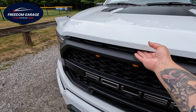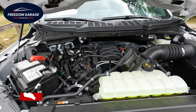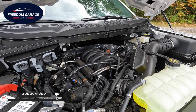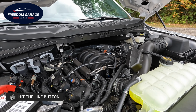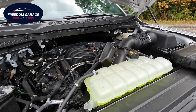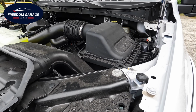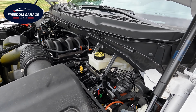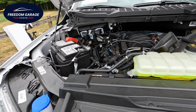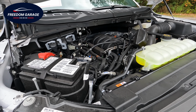Look under the hood here. There we go. Alrighty, so in this beast, we have the 5.0 liter V8 pushing 400 horsepower and 410 pound-feet of torque, and it'll do 0 to 60 in 4.4 seconds. Okay. You can see our intake. It's amazing how they sandwich these motors in here nowadays. Wait till you hear what this thing sounds like when we start it up.